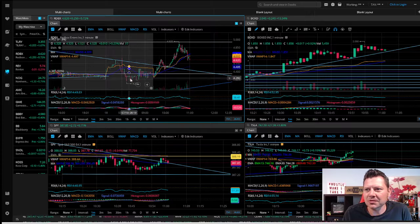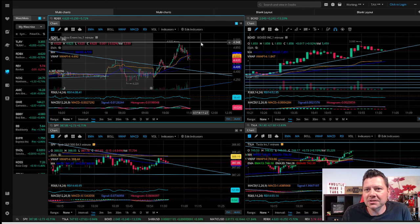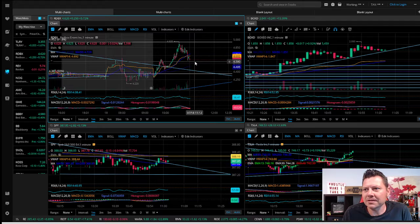You got a little kind of a cup and handle, which made a nice push up to what we have here, our 618 line at 492, which is good. Let's see where it goes from there. Is it going to bounce off of the trend line? Is it going to bounce somewhere around this support at $4 and call it 58 cents? And we will see what happens from there.